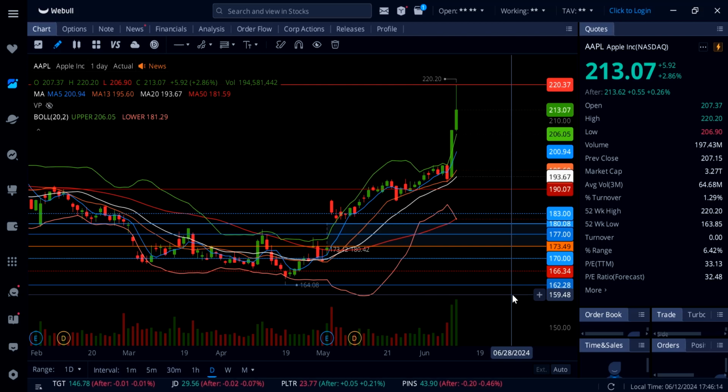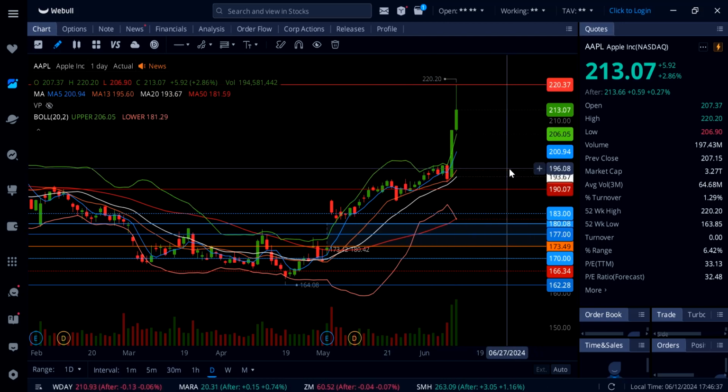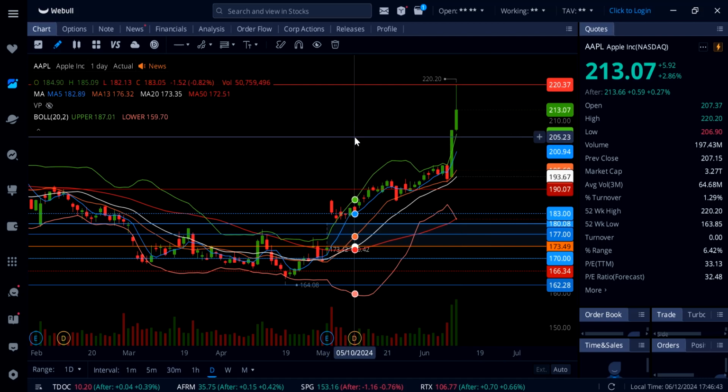Now, Apple was lagging behind. It was actually the third biggest company just a few days ago. And Nvidia was second and Microsoft was first, right? And guess what? Look at this market cap here. 3.27 trillion. It was actually 3.34 at one point, right up here. So it gave up some of the gains, but still number one company. Massive, massive move.